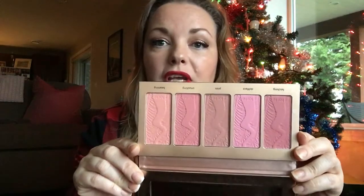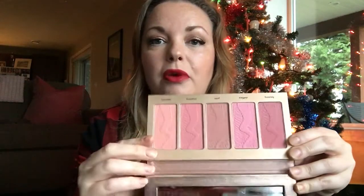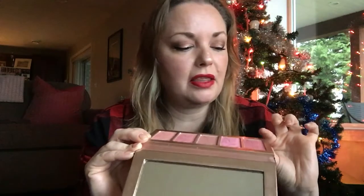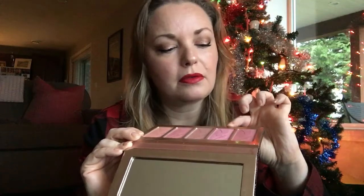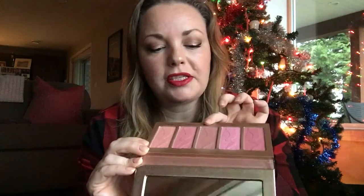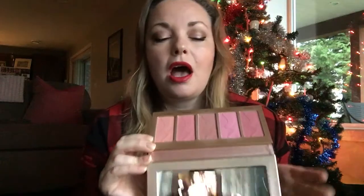Here are the 5 shades. This is more of a blush topper. It's very glittery, and then we've got the 4 colors. My favorite is Prim by far, and then I'd say this one here, Fetching, is probably my second favorite. Doll Face is in a lot of different palettes that Tarte does. And then this is Prim's, Smashing, and Beaming. Again, this is a blush topper.